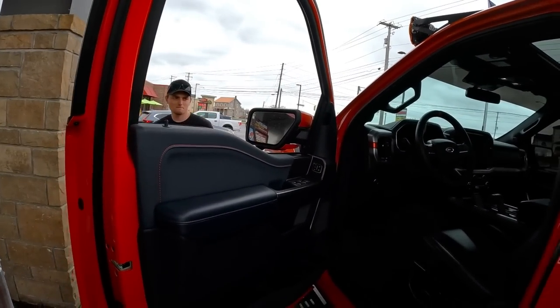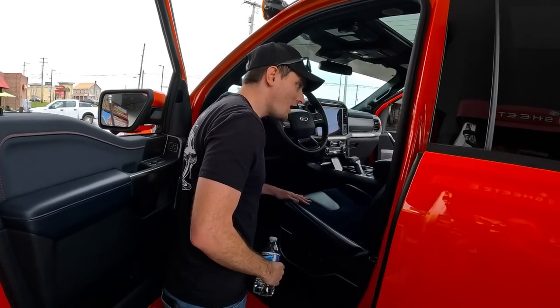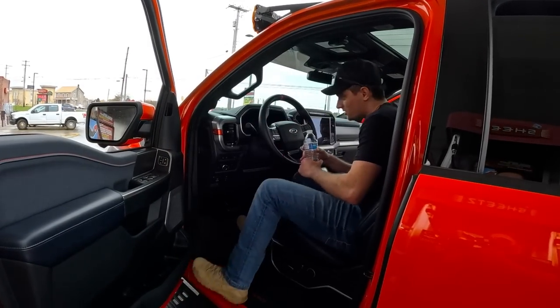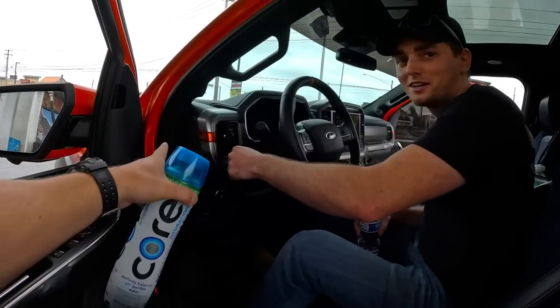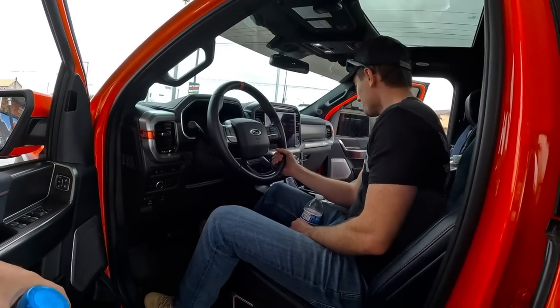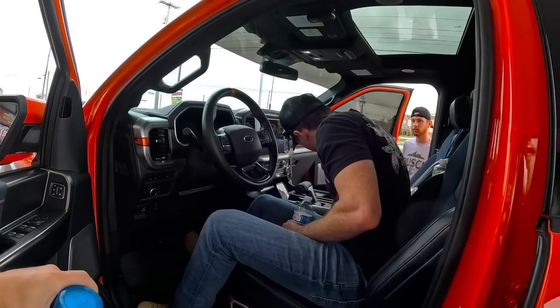The outside's cool. The interior might be better. It's blue. Oh my God. It's blue. Yeah, full suede. Look at that. Not bad, right? I love how Ford has like their little trinkets. Yeah, little American flag. Got the carbon fiber here. It's, I will say, very, very nice. Yeah, super impressed.